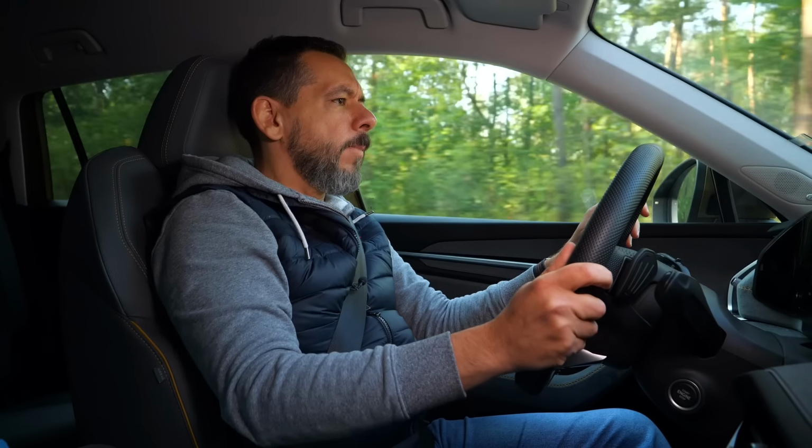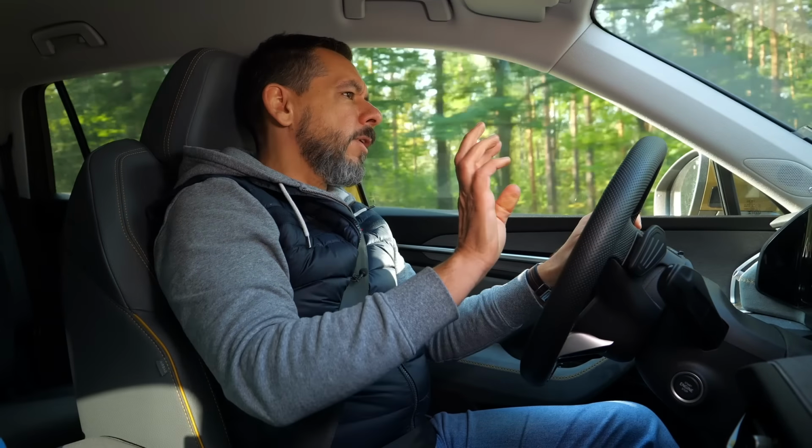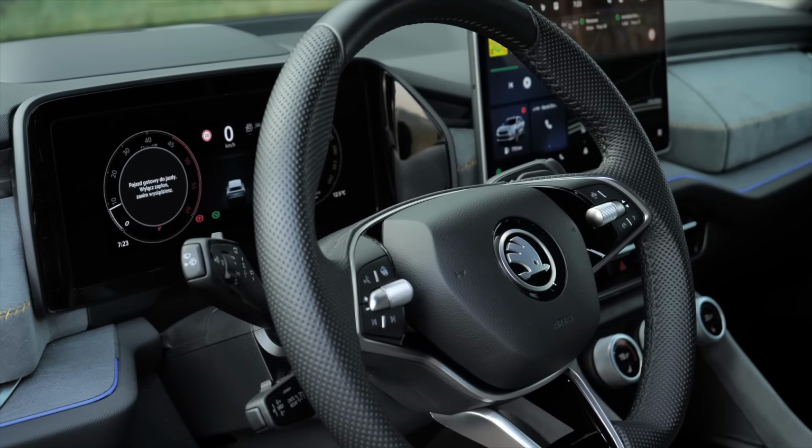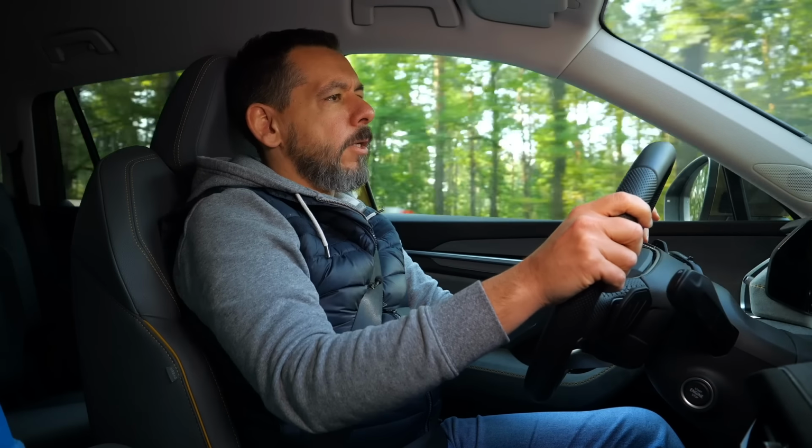So many driver aids are mandatory these days that there's no point listing what this car has as standard. You can turn off ESA with a couple of clicks of buttons on the steering wheel, same with lane keeping assist, which is still too aggressive for my liking.